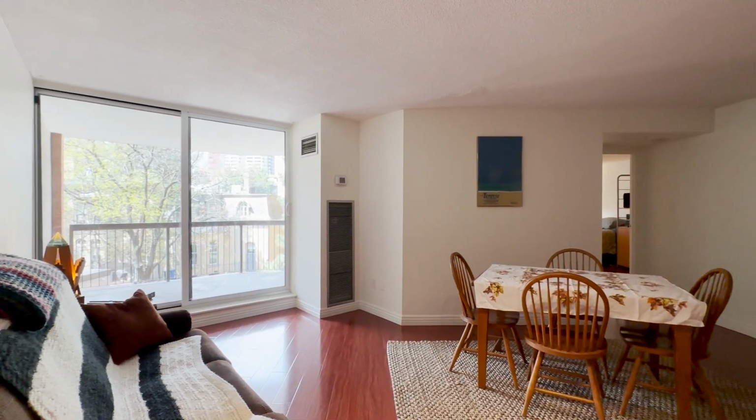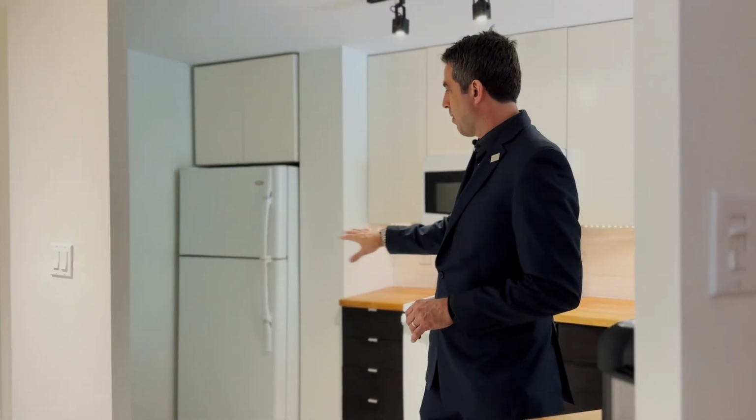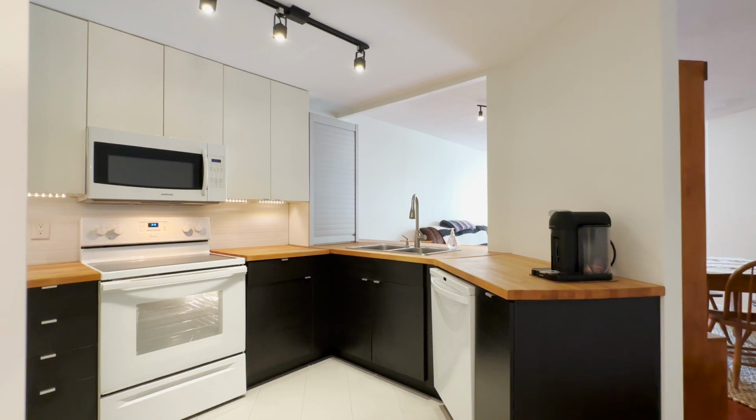77 Maitland Place 309 has a gorgeous renovated kitchen that was expanded to provide a bit more room in the area, and as well the foyer features a rough-in laundry. Have a look at the kitchen, the entrance, and the rest of the unit.